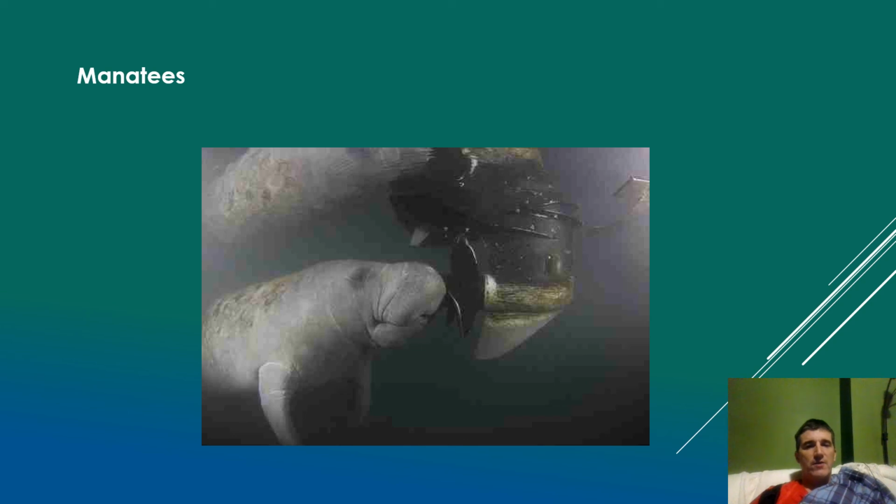Manatees, just like dugongs, are limited to shallow waters because they eat vegetation that requires photosynthesis. They are a lot more tolerant of fresh water. They do very well in those areas, which are also the areas that people like to be. Warm waters, shallow waters, that makes them vulnerable to boat strikes.